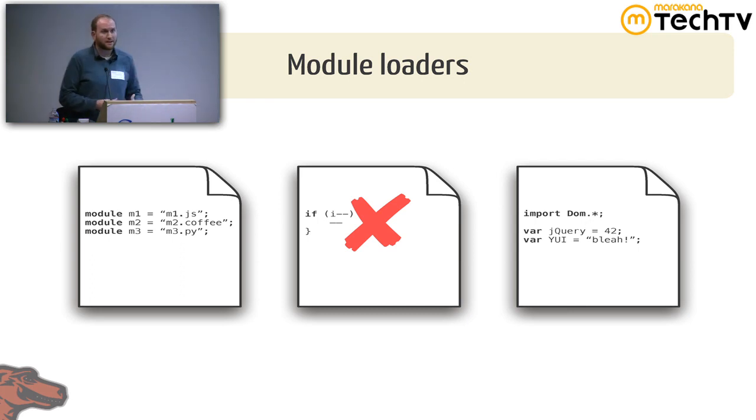Module loaders also give you the ability to create separate isolated context, separate isolated state where you're running different sets of code. So it actually lets you do things like security patterns where you're calling untrusted code and you want to make sure that that code can't trample on any of your state. You create a new separate module loader in which you're going to eval that code, and it's given a new separate state, a new global state. So here we maybe have some code that stomps on jQuery and stomps on YUI, and you want to make sure that it's not stomping on your jQuery, on your YUI. So you create a separate isolated context to run that.